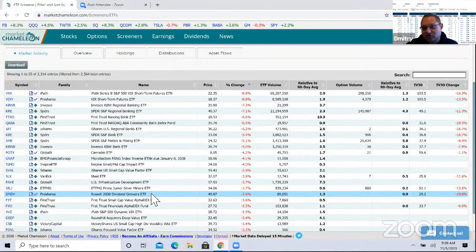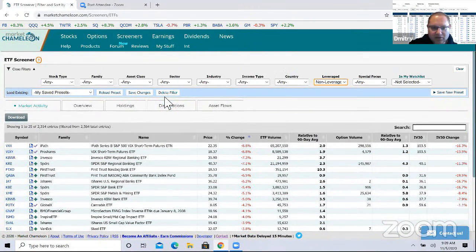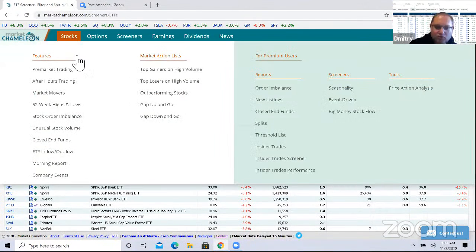We still don't have the true results. We're not definitely sure who won it, but at least we get a picture of what people were doing yesterday. If there's no questions, I'm going to move to the next report. Yeah, move. Here, we usually start off with the pre-market report, but this market movers report is very similar.